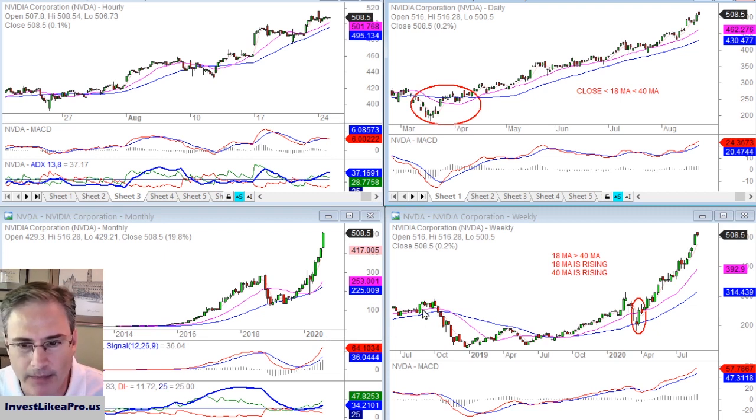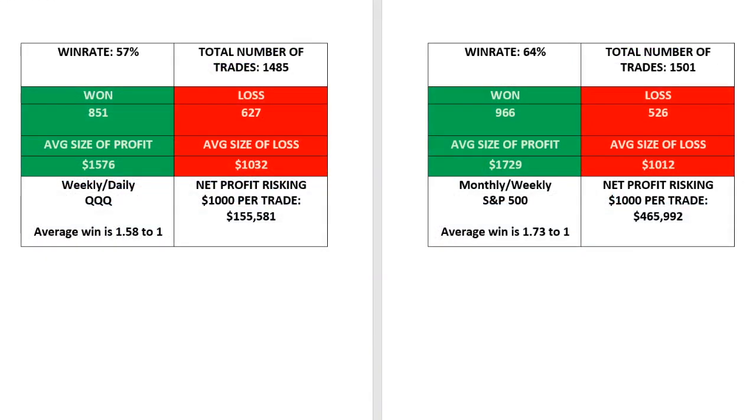Our initial stop would go underneath the last important low that took place before we crossed above the 40. And again, it's the same strategy using the monthly weekly combo as it is using the weekly daily. So this actually has a 64% win rate. And if you've listened to any of my videos, I've told you over time that if you use longer term time frames, your ability to get better, more consistent trades means you're going to have more success.